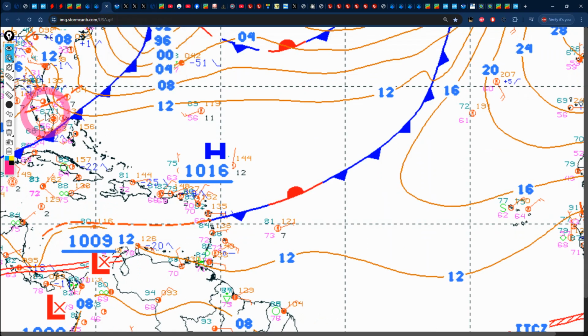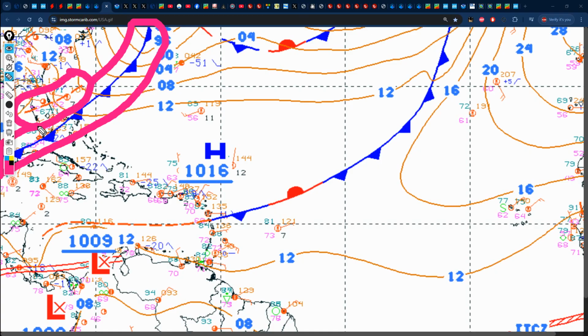Taking a look at the surface map of the Atlantic for this evening, we can see some broken orange lines right here across Florida associated with a trough. We can see a blue spike line right here stretching from the northern portion of the North Atlantic all the way down into southern Florida, the northern Bahamas, and the eastern portions of the Gulf associated with a cold front. We see a ridge of high pressure right here. We see another ridge of high pressure somewhere up here.